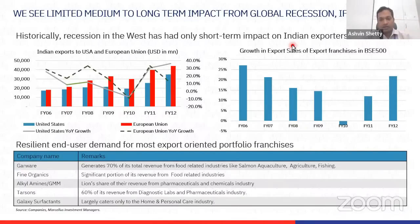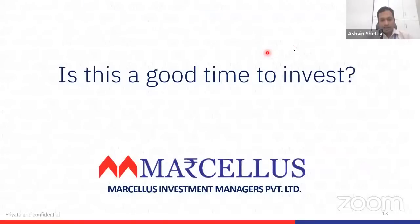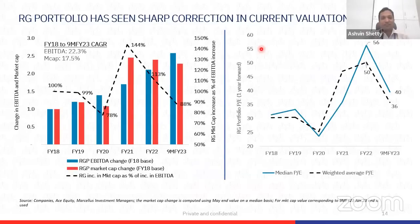And the question that I think everybody will have in mind is: is this a good time to invest? Our answer is a resounding yes. So we are trying to give these two charts, which give the answer for why we are saying yes.